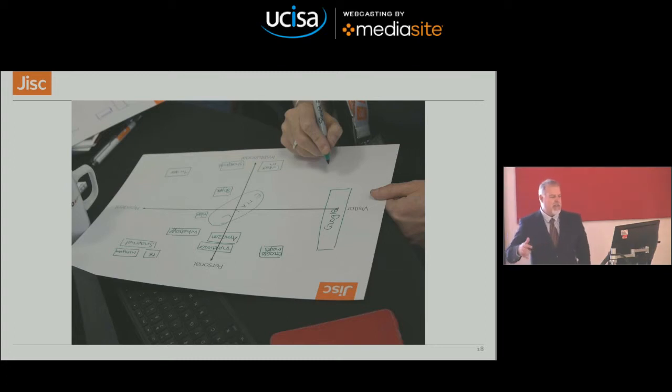We take the delegates through a mapping process, and some of you will be familiar with some of the techniques that we use. This one that you can see here is the visitor and resident mapping, but we also have a couple of other things. We map a variety of different things, but all of it is based around practice. It's all around the practice that people have.